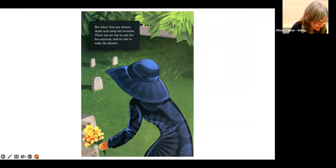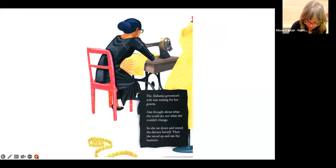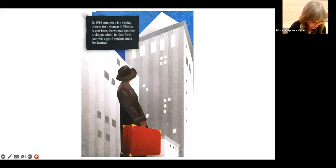But when Anne was 16, death stole away her mama. There was no one to care for her anymore, and no one to make the dresses. The Alabama governor's wife was waiting for her gowns. Anne thought about what she could do, not what she couldn't change. So she sat down and sewed the dresses herself. Then she stood up and ran the business.